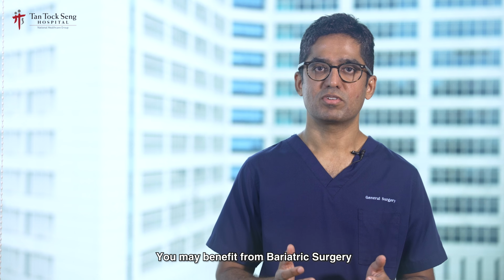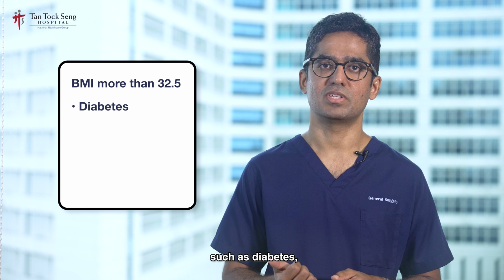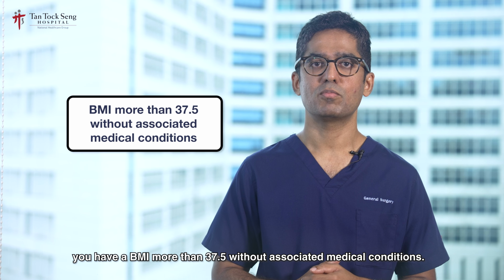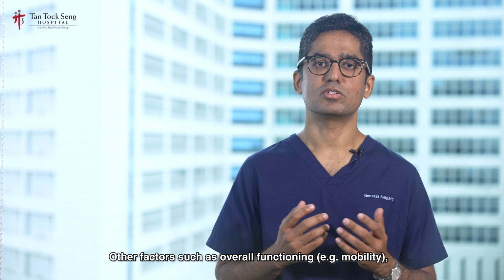You may benefit from bariatric surgery if you have a BMI more than 32.5 with any other obesity-related medical conditions such as diabetes, hypertension, hyperlipidemia, and obstructive sleep apnea. Or you have a BMI more than 37.5 without associated medical conditions. Other factors such as overall functioning, quality of life, and presence of serious medical conditions will also be taken into account.